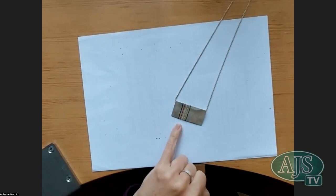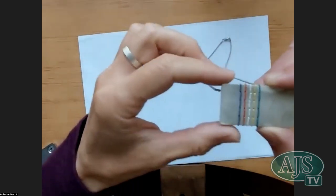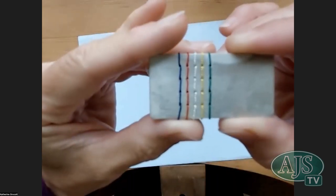Could you bring the piece a bit closer to the camera for us? No. Oops, we'll go the right way. So, I'm going the wrong way.